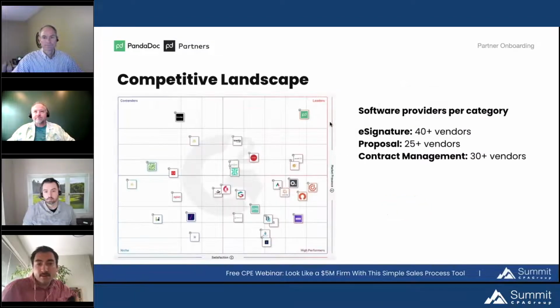Exactly. So just a little more context here for PandaDoc in the wider scheme of things and within the competitive landscape, right? There's a lot of software tools out there that somewhat operate in the same space as us. So this is a screenshot from the software review site G2 Crowd.